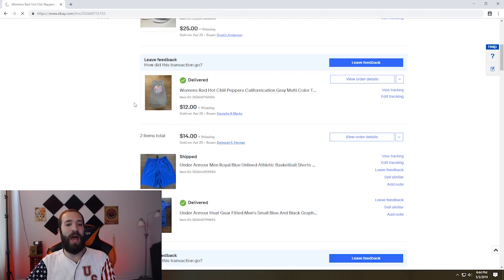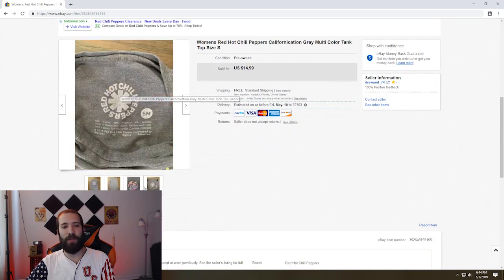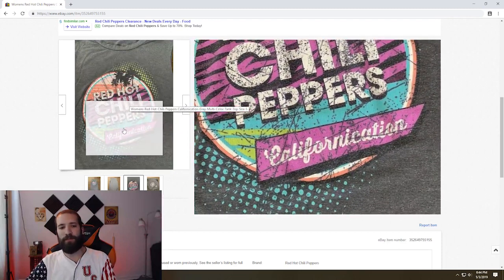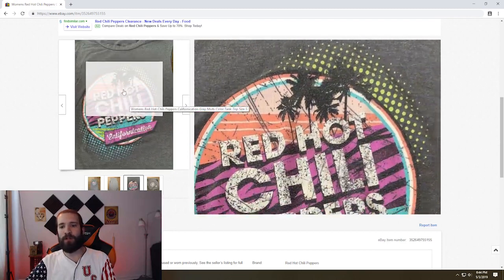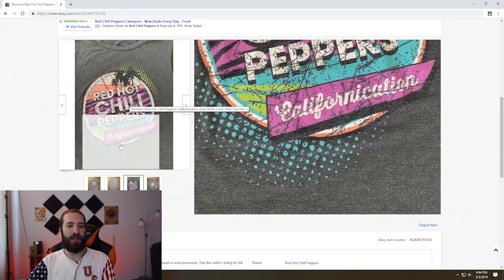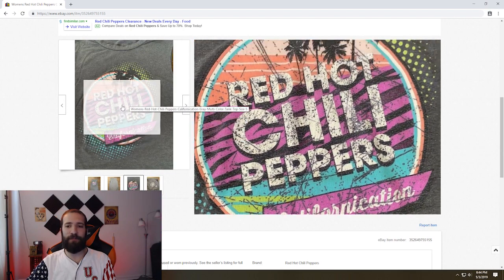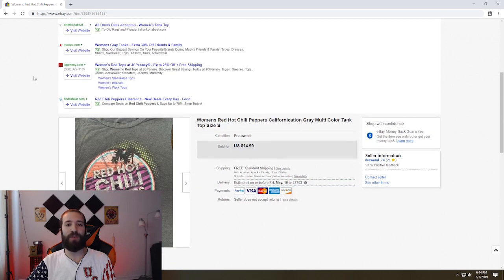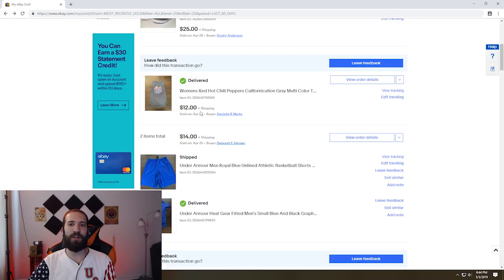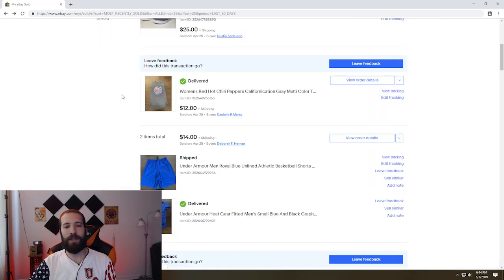I picked up this Red Hot Chili Peppers tank top for 25 cents at a thrift store. This is probably one of the coolest and only band tees that I found. The shirt was just really cool. It was in really good shape. I thought the colors were very bright, and band t-shirts do really well, especially with well-known bands. So I ended up selling this shirt literally within, I think, 15 minutes of listing it. I got a best offer, $12. I listed it for $15. I immediately accepted.